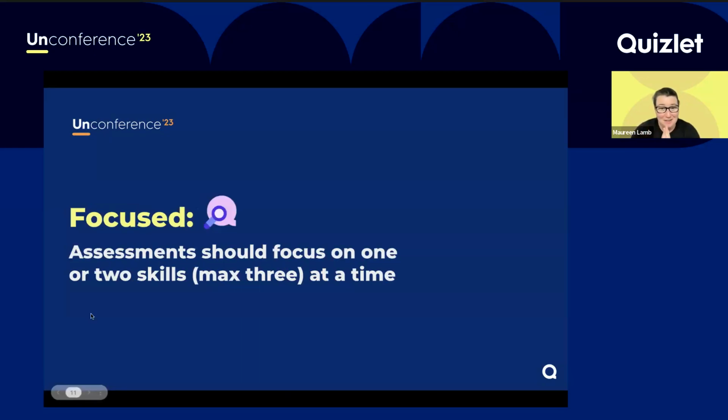Focused. This is one that I have been trying so hard to do. In fact, I went entirely to focused assessment last year, and it really was a game changer for me. As a language teacher, I found that oftentimes when I was giving assessments, I was having 4 or 5 skills on that assessment that I was assessing and making sure students knew. And that seemed to be a little too much for students because sometimes they weren't always aware of what they should be focusing on and what they should be getting feedback on.